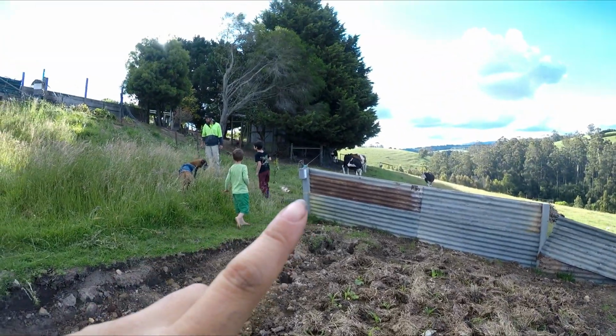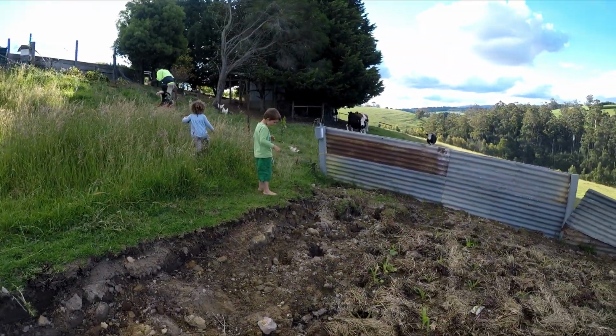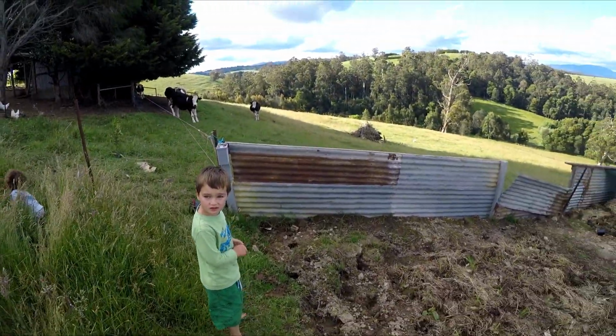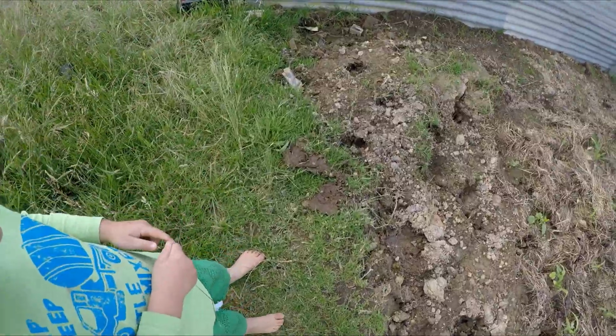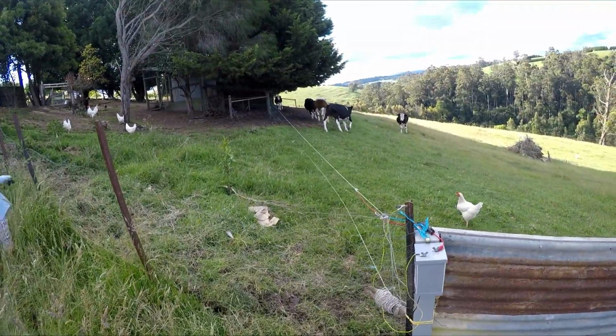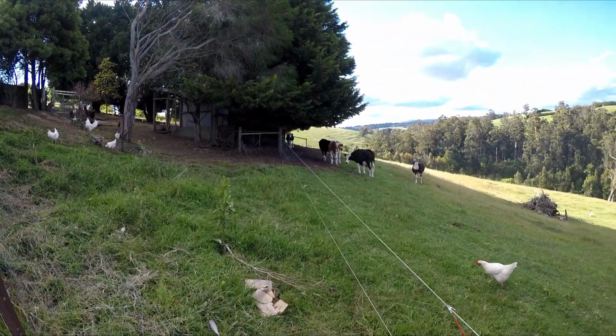Paul's fence that he made on Sunday is destroyed. You can see this one's tangled up in the electric fence. And look, there's a poo. Well, at least it manured for me. Oh, there it goes. So I'm going to make sure that electric fence is on and working so they don't come back in here, because if they were to eat all those plants, I'd be pretty upset.